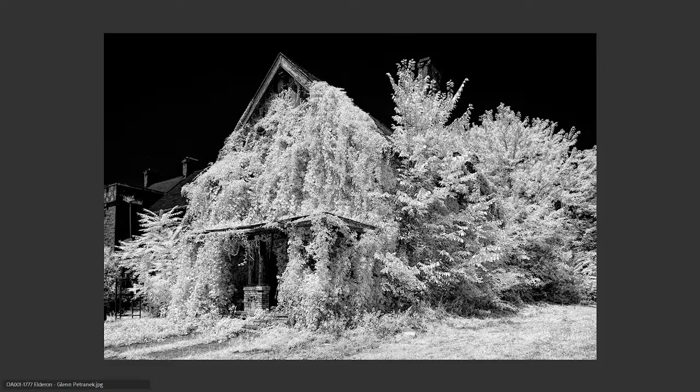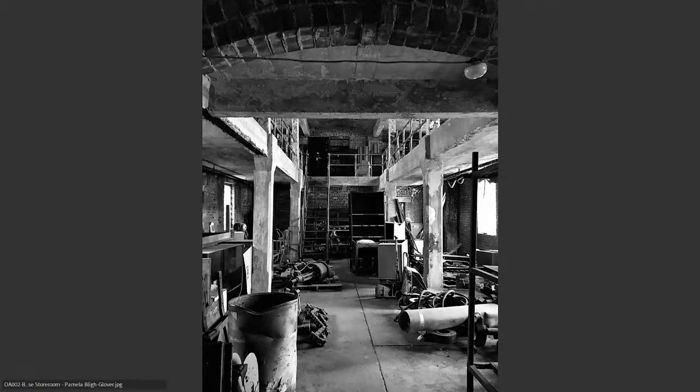That's not it? That's not it. Doesn't look like a barn in winter to me. That's an infrared. Excuse me, let me find this, see where we're starting. Where's the training? The first one on the top of the sheet. 1777 Elder. Okay, Glenn Petranek, 1777 Elderon, 19 points. No, we're not on the right ones, I don't think. Yeah, here we are. He's right, that's the next one on the list.